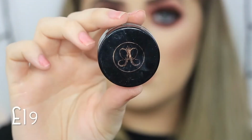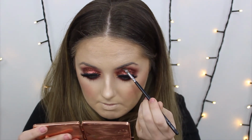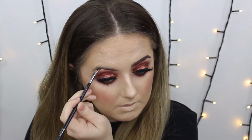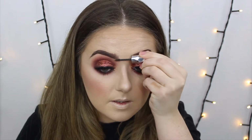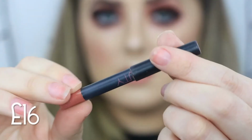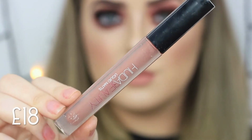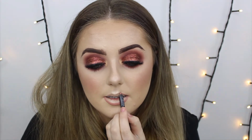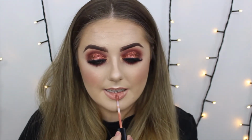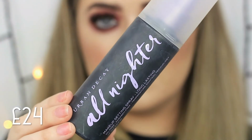For brows, of course, I'm going to take some of my Anastasia Beverly Hills DipBrow, and I'm going to be using the shade Chocolate. Don't brows just completely make or break an eye look or a makeup look. To set that in place, I'm just going to take my Benefit Gimme Brow Gel in the shade number 5. Then for lips, I'm going to go in with my Huda Beauty Lip Contour in the shade, I think this was Bombshell. And then I'll be going over top with the Liquid Matte in the exact same shade. And to finish everything off and set everything in place for the day ahead, I'm going to go in with my Urban Decay All Nighter Setting Spray.